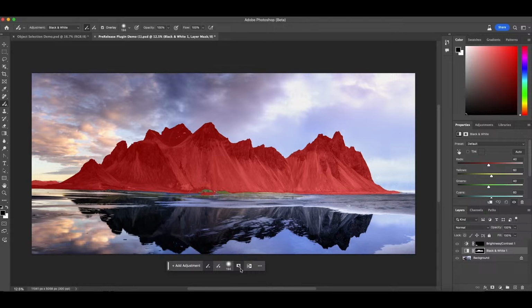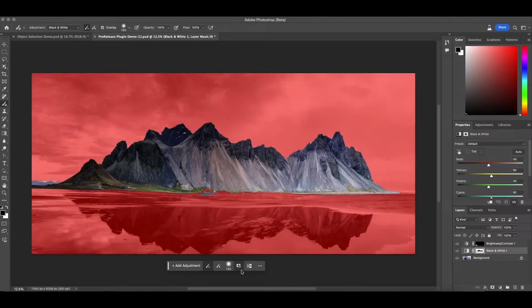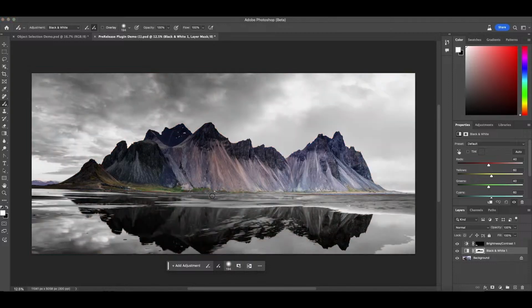Something else that's fun though, I can invert my selection. So I hit select subject and applied black and white to my mountain range, but I've decided I actually want the background to be black and white and I want the subject to be color. So in this contextual taskbar, I can hit invert mask and you'll see it just flips it. So now my mountain range is in color, my background is black and white. Again, I can hit that overlay if I want to get some really detailed areas that I can't see as well on my screen. Or I can work on it without the overlay if I want to see the effect in real time. And I'm happy with that.